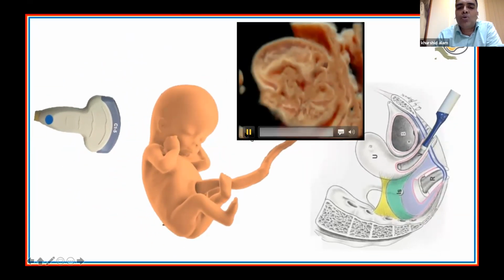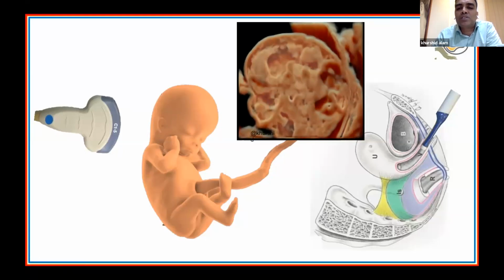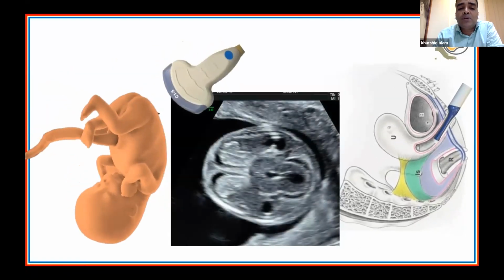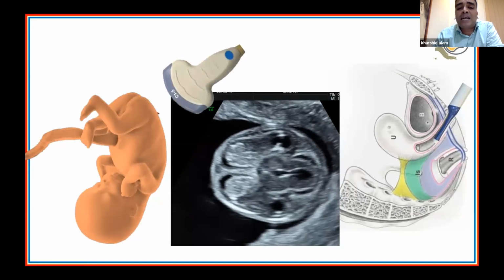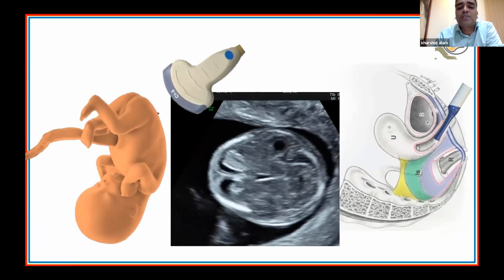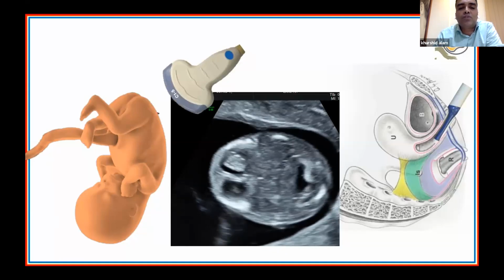We can use a transvaginal probe and still get a lot more details. And with advanced high-end machines, we can dissect into the posterior fossa like never before. And if the baby is completely upside down, then the transvaginal scan comes to our rescue in a much better way and gives excellent details of the fetal brain.